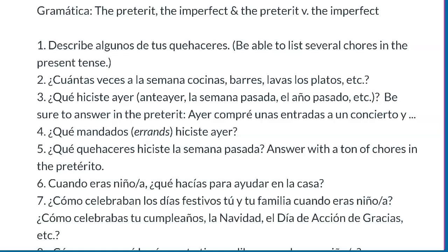This is a fantastic question. ¿Qué hiciste ayer? Now, I could definitely substitute ayer with lunes, anteayer, la semana pasada, el año pasado. Make sure that you answer in the preterite for this. That's very important. ¿Qué mandados hiciste ayer? ¿Qué quehaceres hiciste la semana pasada? Now, I don't have to put la semana pasada with this one or ayer with the one before it. I can put any time frame.